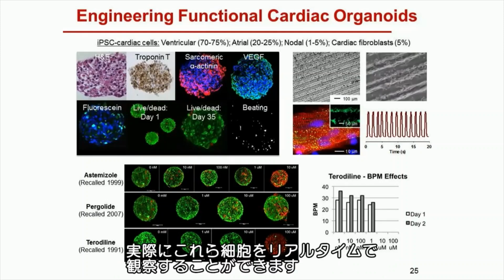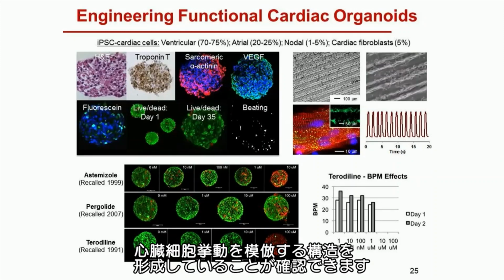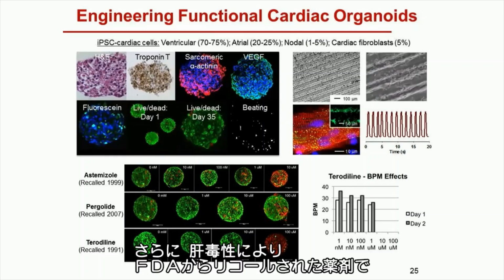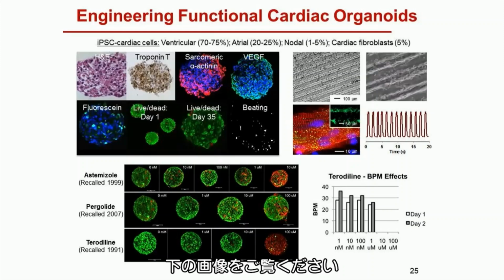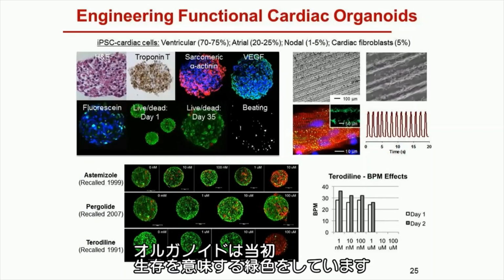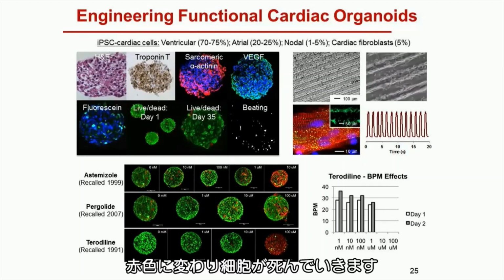We can actually look at these cells and look at their spontaneous beating in real time. Again, we see that these beat in real time, as shown on the right-hand side, and can form structures that mimic heart cell behavior. And more importantly, when we challenge these little heart organoids with drugs that have been recalled by the FDA due to heart toxicity, as shown on the bottom here, on the left-hand side you see these organoids are initially green, which means they're alive. And as you start adding these drugs, you start seeing cell death, as shown in the red here.